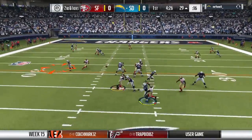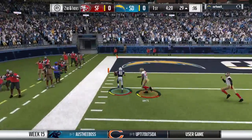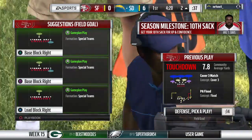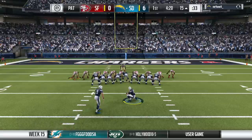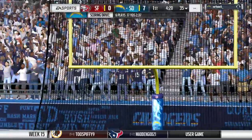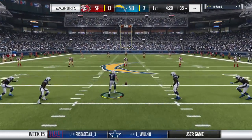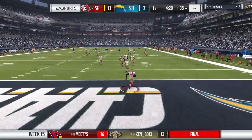Now back to throw. And he's going to drop this off to his fullback. And he's in for a Charger touchdown. It's the fullback, his first touchdown on the year. And the Chargers take the ball down the field and score on their opening drive. And the Chargers grab the 7-0 lead. Now after the touchdown, Drew Kaiser to boot it away. That'll be taken in the end zone.